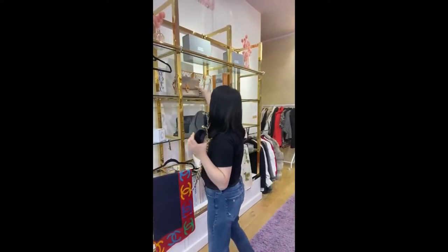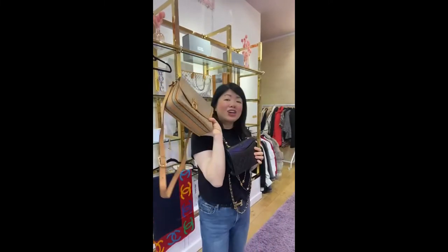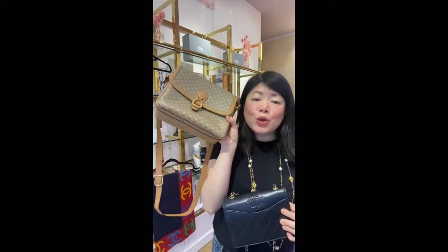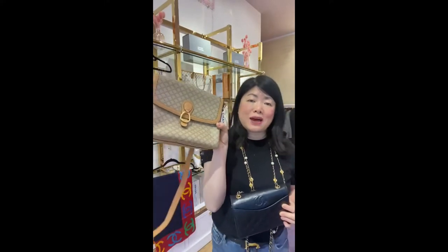Celine bag has sold. Oh, this was another bag. I think I shot my own curation, but this was another bag I had earmarked for. So congratulations, let us know who bought this bag. This is fantastic. I'm sure you will love this bag.